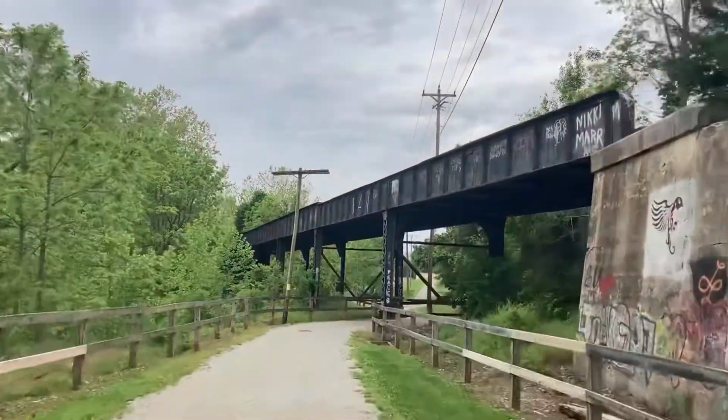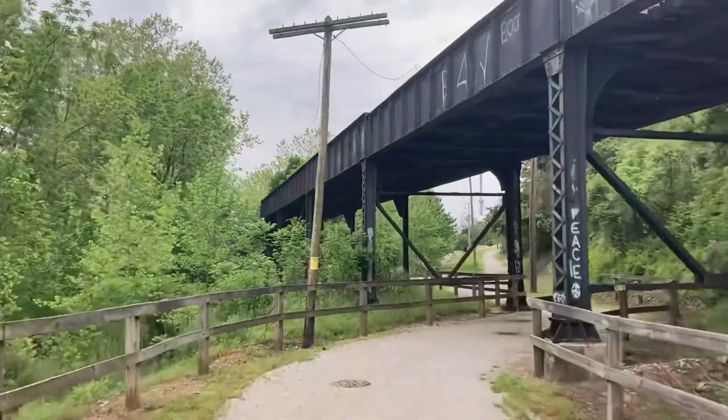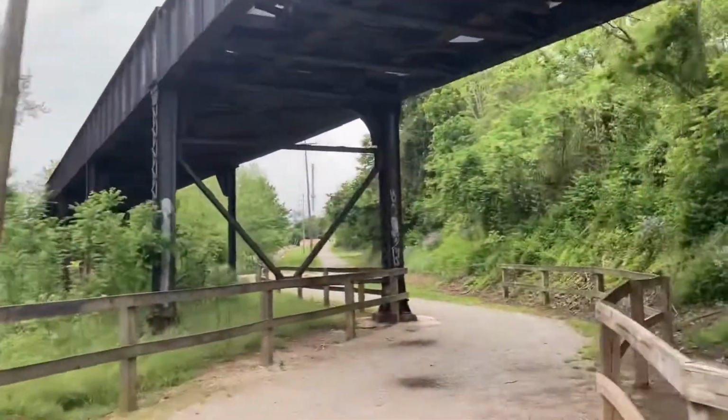This is an active train track that's above here. We're just gonna zoom right underneath it. Right here on the Hanover Trolly Trail.